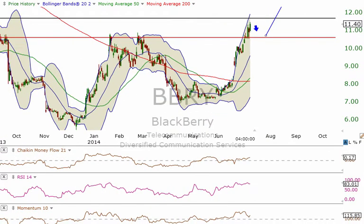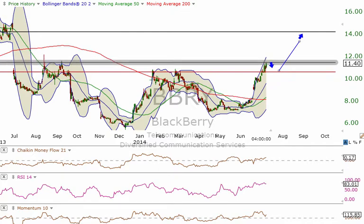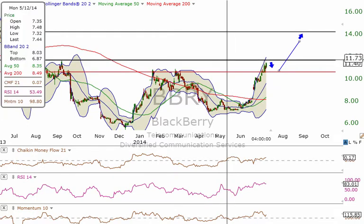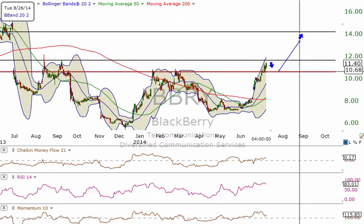Let me squish this in a little bit here. Your resistance is going to be this area right here because of these two candles. That's just going to act as resistance. So if we do get a top, it's going to be right about here. That's probably as close as I can get to determining this, so 11.73. But I do expect a pullback at that point, and I do expect it to come down to this 10.68.